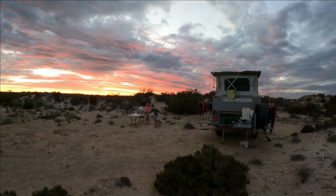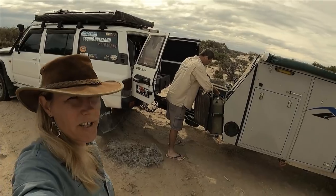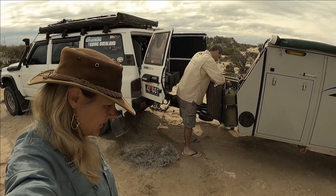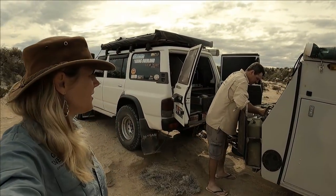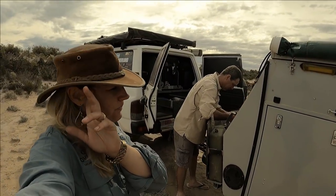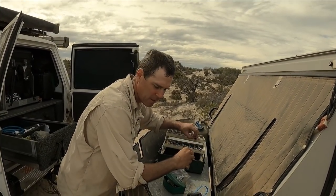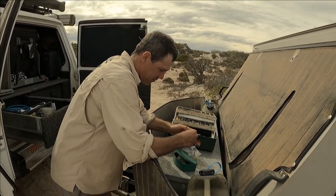Okay, so we're down at Brown Point, and we've just packed up, ready to go, and Adam's started the car and heard a funny noise, and had a quick look. There's a strange kind of rattle. So what was it, Adam? Just one of the exhaust brackets. One of the bolts has come off.